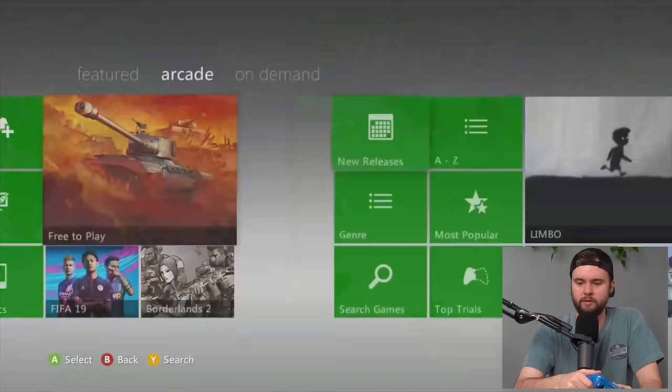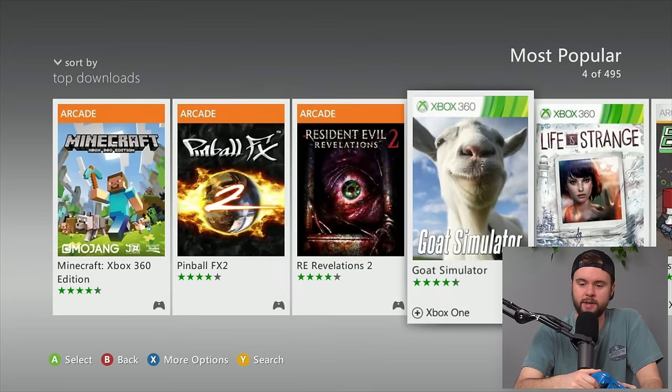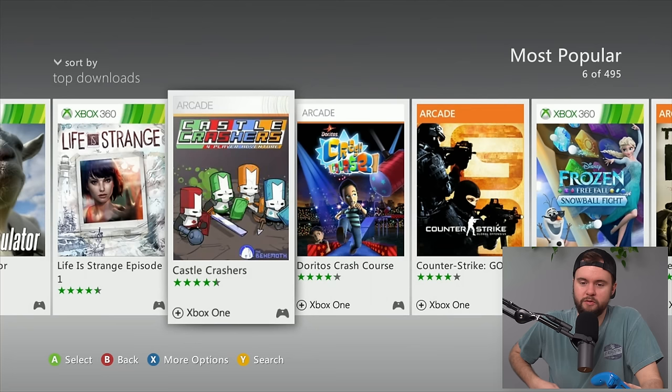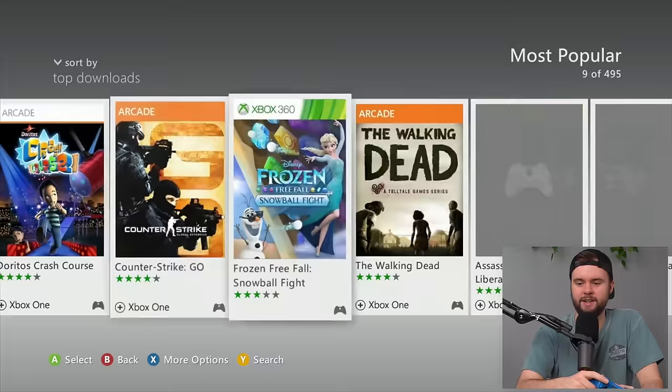Let's check out most popular and see what pops up here. Minecraft, no surprise there. Pinball FX2, Resident Evil 2, Resident Evil Revelations 2, excuse me. Goat Simulator, classic. Life is Strange, I actually played that game a long time ago. Remember absolutely nothing about it, but I played it for a few hours. Castle Crashers, Doritos Crash Course. I vaguely remember this. I think this is another classic. Oh yeah, that is a classic. Is this still free? Oh, that's awesome. I think it was like a course, kind of like one of those TV shows. I can't remember the name of it, but you run through a course and it's pretty cool.